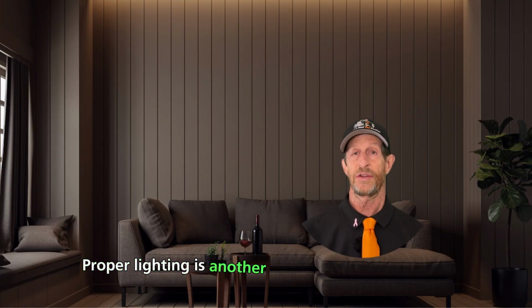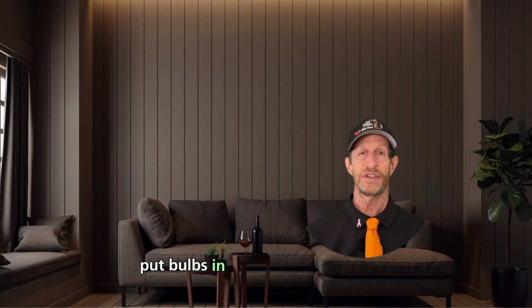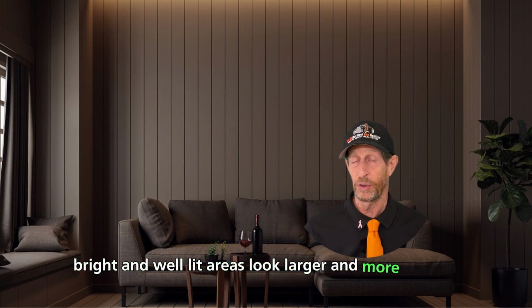Proper lighting is another one that's real important. Fix the lights that don't work. Put bulbs in things that don't work. Make sure it's not dimly lit and dark. Bright and well lit areas look larger and more inviting.